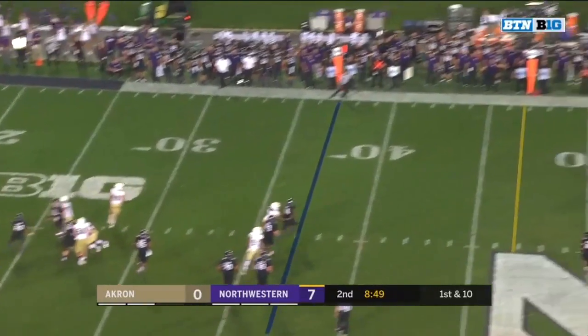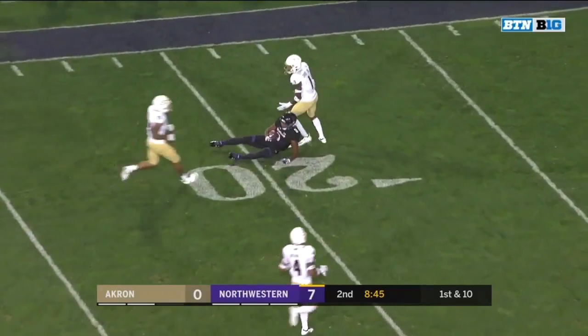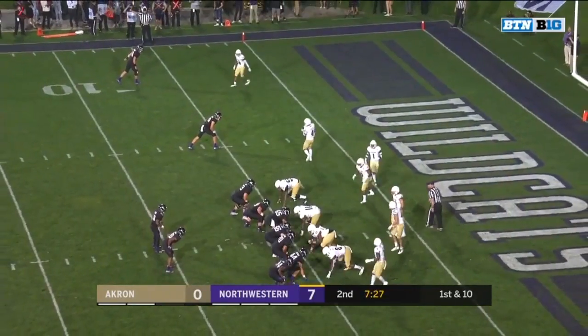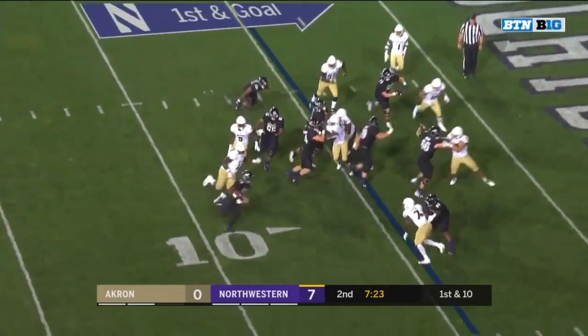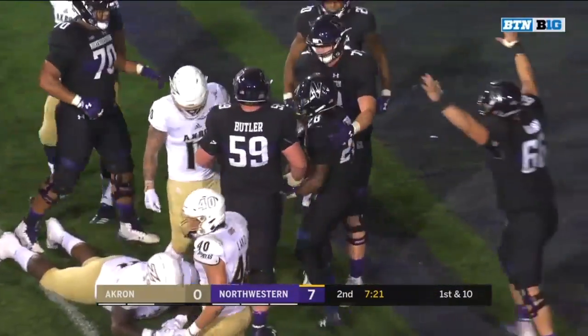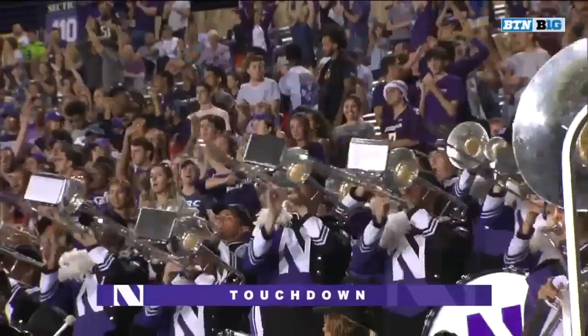Thorson rolling out this time. Deep throw and a wide open receiver finds his man. Connects Kyrick McGowan for the big gainer. Wildcat formation. Northwestern has showed this. Larkin. Touchdown, Northwestern. Larkin gets his second.